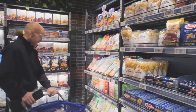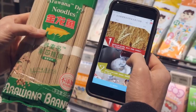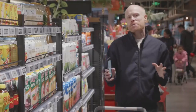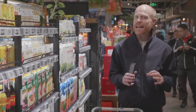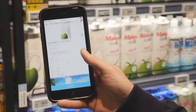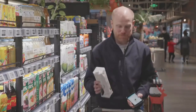When I get to Hema, I open the app and then off I go to fill my shopping cart. If I have any questions at all about a product, I just scan and see the full ingredient list, or I can see where it came from. The app tracks all my purchases and browsing habits. That way Hema can make highly personalized recommendations the next time I shop. Like this morning when I came in the store, the app recommended this coconut water. I guess by now Hema knows I'm a bit of a health nut, but this looks really good, so I'm gonna give it a shot.